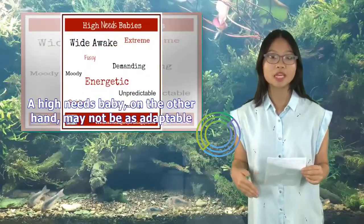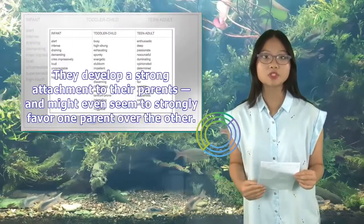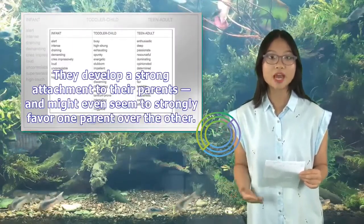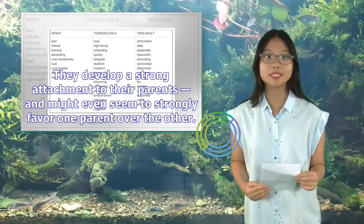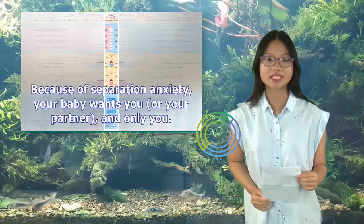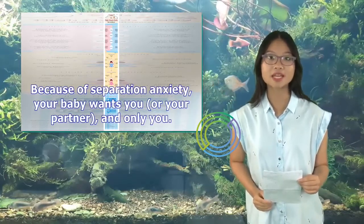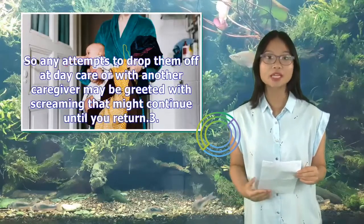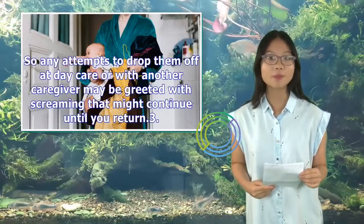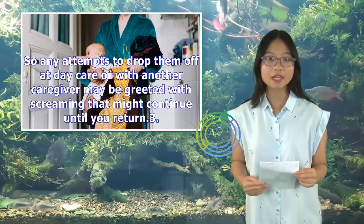A high-needs baby, on the other hand, may not be as adaptable. They develop a strong attachment to their parents, and might even seem to strongly favor one parent over the other. Because of separation anxiety, your baby wants you, or your partner, and only you. So any attempts to drop them off at daycare or with another caregiver may be greeted with screaming that might continue until you return.